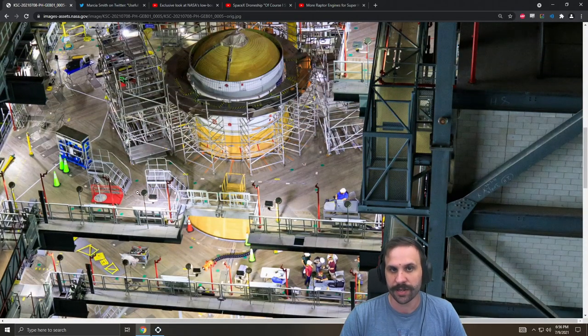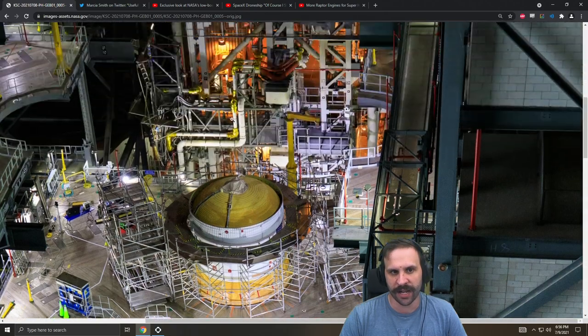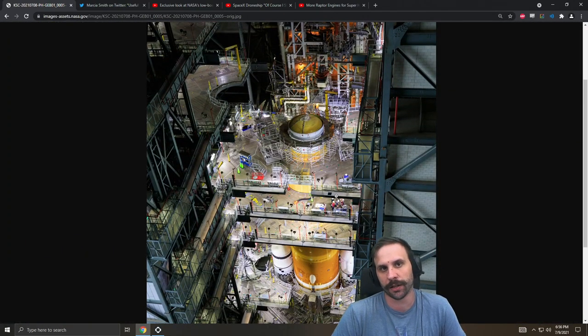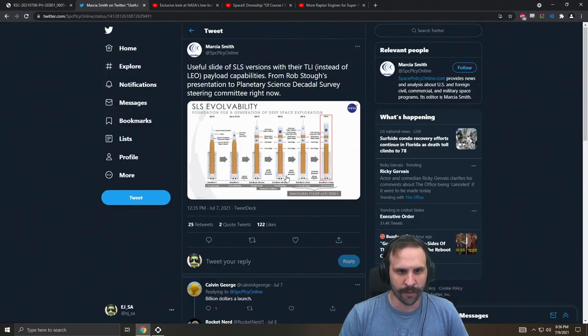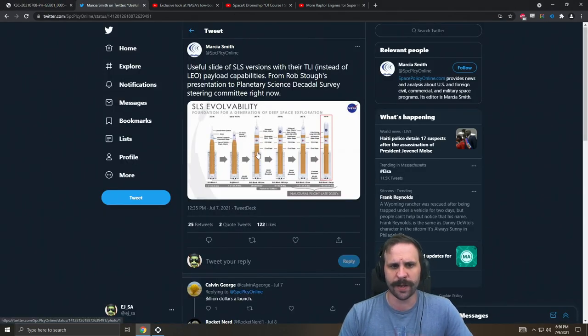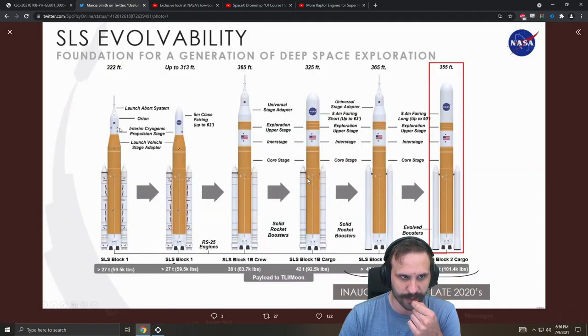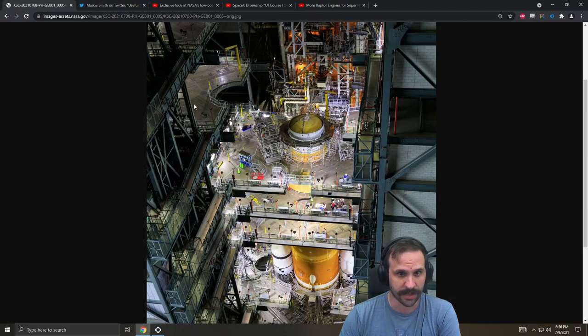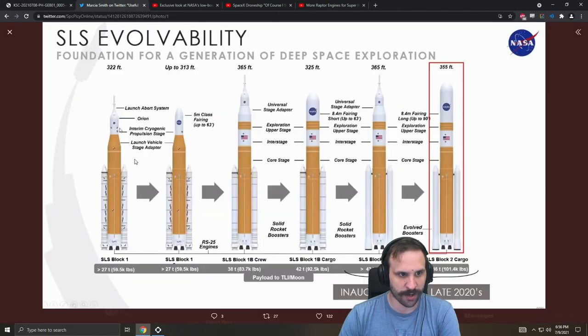That's ridiculous. Anything above this piece. So that entire stage with the Orion on top of it is going to be payload to SLS. That's what it'll get into low Earth orbit. To look more at it here, Marcia Smith posted this over at Space Policy Online, a picture of the evolvability for SLS. This is the configuration that we're looking at right here. That's this. It's a Block 1 configuration with Orion on top.